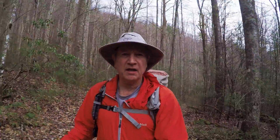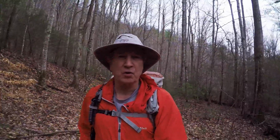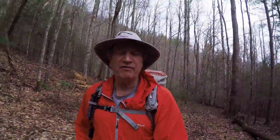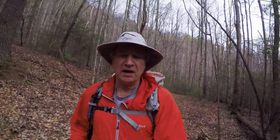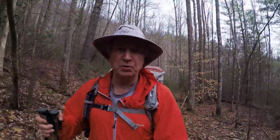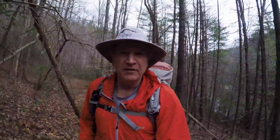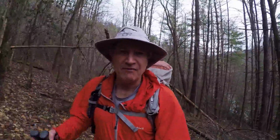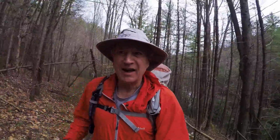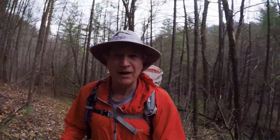This is the first day of a 2-night backpacking trip in Citico Creek Wilderness. I started at the South Fork of the Citico Creek trailhead, trail number 105, and then I'm going to take trail number 98, which is the North Fork of the Citico Creek, and then go up the creek to Cold Spring Gap Trail, trail number 149, and then take that to trail 97, Brush Mountain Trail, and then back down to trail 105 again. This is about a 12-mile loop.